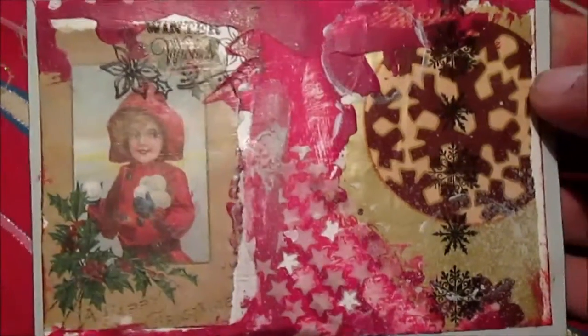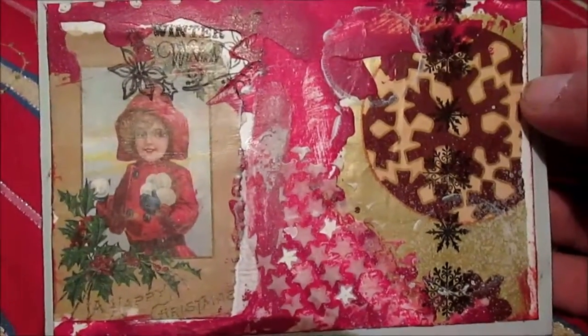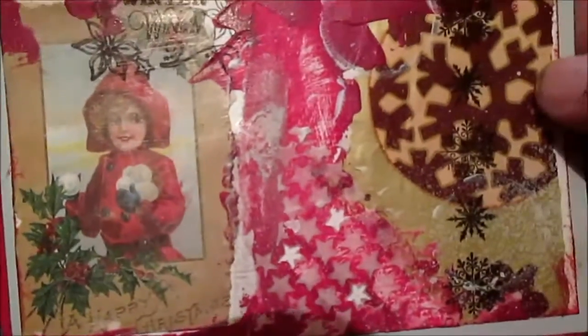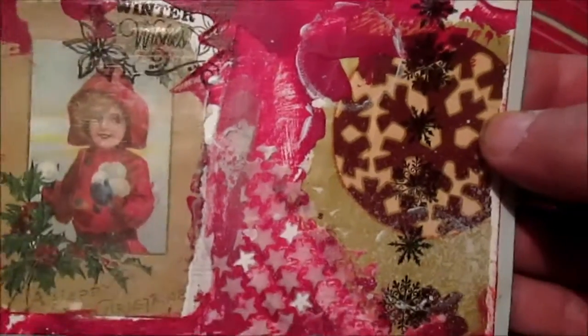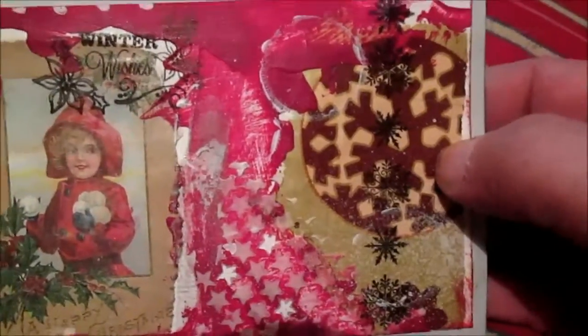This is the card, and I'm pretty sure that you will see how Tina made it. But I tell you, it's just great. You will see. Vintage girl, mixed media background and Christmas ornament. I tell you, just great.